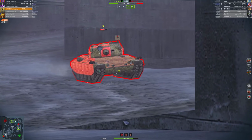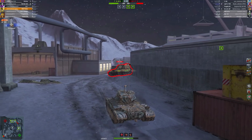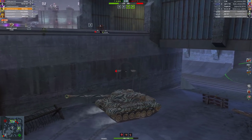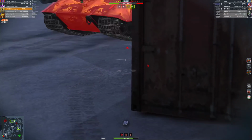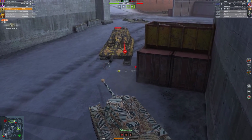And he's not being contested. Nobody's shooting him except this Progetto now. Ooh, no, nobody's shooting him. Run, get behind the container. Yes, here we go. He can't run away from this Jagdpanzer E-100, so let's go for it and track him. And ooh, no. He tracks the Jagdpanzer E-100.